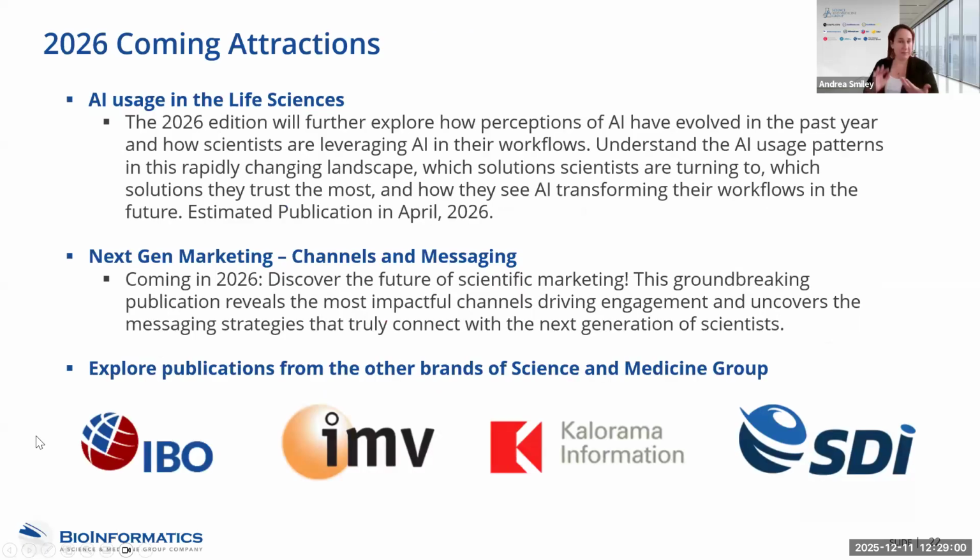Also, something to think about. In 2026, we have a couple of new reports coming up. We have the AI usage in the life sciences. This is a hot topic right now, and we are continuing our trended analysis of AI and how AI is being built up throughout the life sciences industry.